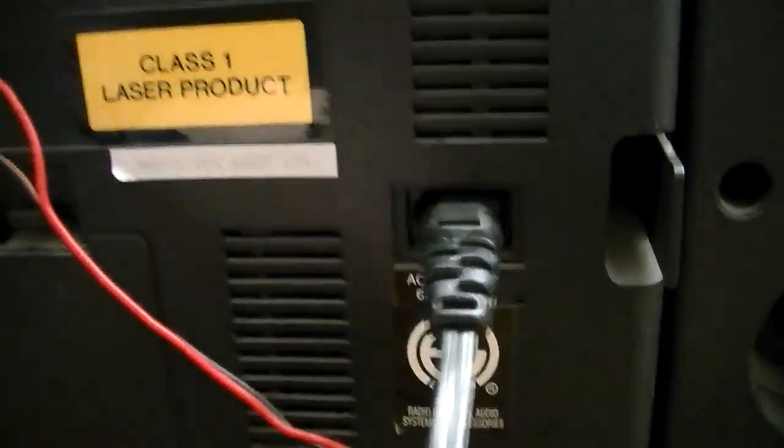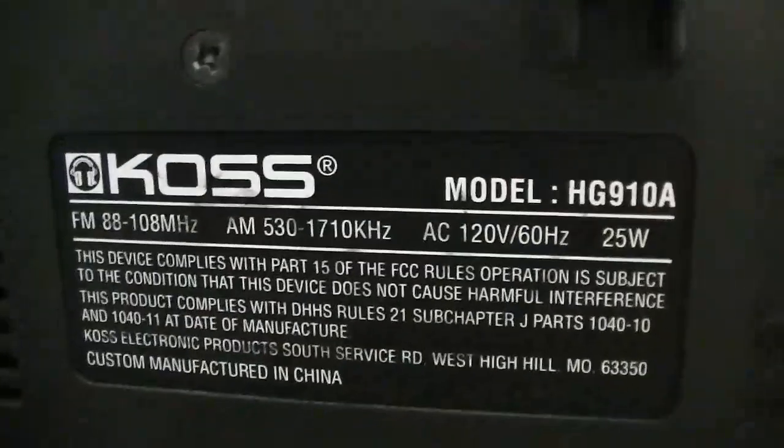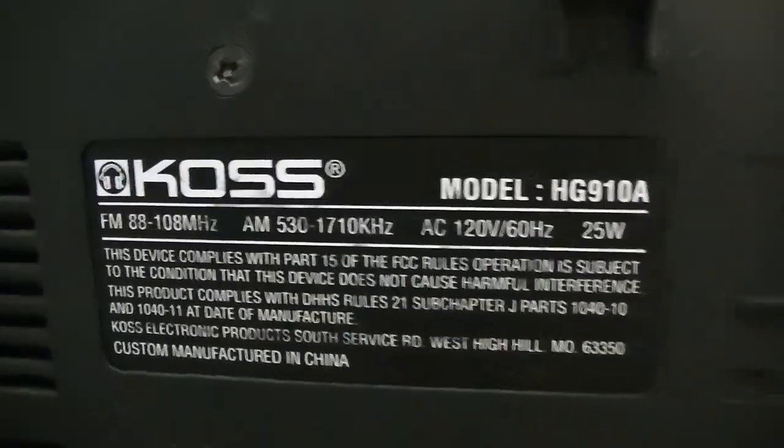There's the AC cable there. And our manufacturer date, August 1996. Not sure when my childhood unit was manufactured. And there's the model sticker there. All those goodies. Class 1 laser product.